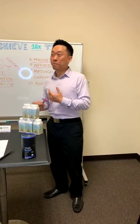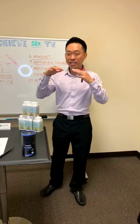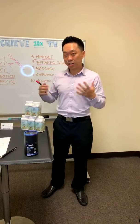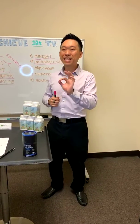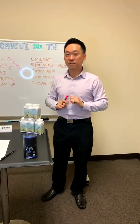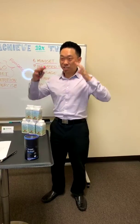The infrared sauna can penetrate deep into your bones, into your muscles, into your cells, and it can actually raise your body temperature temporarily, almost mimicking a fever, but not giving you a fever. And when you're in that sauna, it can actually start killing.